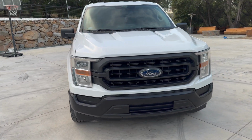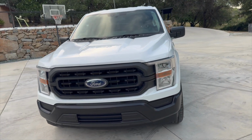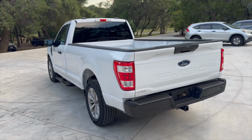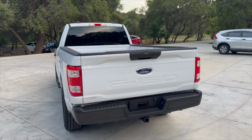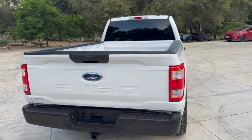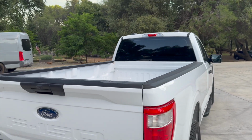It's looking good, nice and clean. I still want to stop at one of those shops to see how much they charge for the bed liner. If it's not too much, then I'll probably do it, but if not, because that thing looks nice and clean, it doesn't really need it.